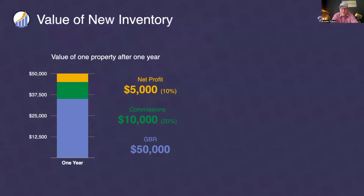Now, this is the key point. You don't keep a property in your rental program for 1 year. You keep a property in your rental program for multiple years. So how do you calculate the lifetime of that property? I remember when I had my company Vantage, we had some properties that churned in the first year. I started that company 16, 17 years ago. The company's been sold twice, and there are still properties in that rental program that have not left. So properties stay long. But how do you calculate the lifetime?